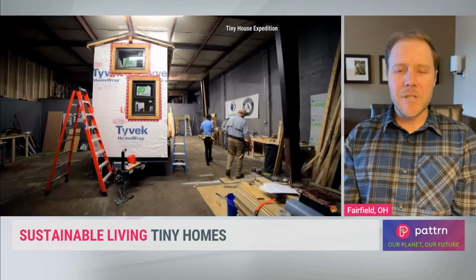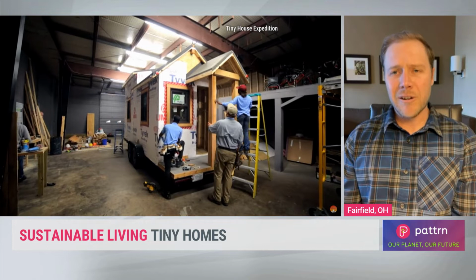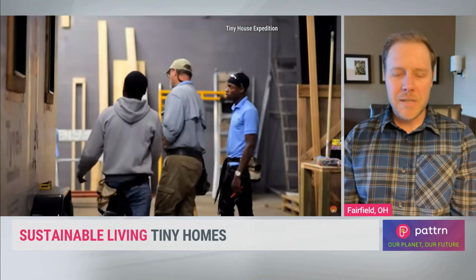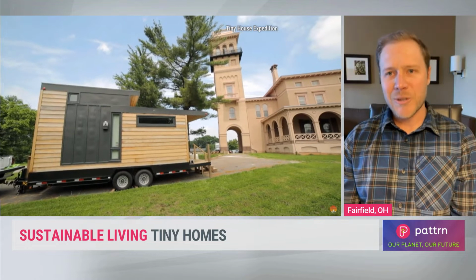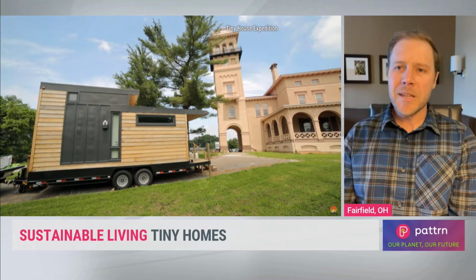And so there's a lot of efforts around the country to open up zoning to allow for them as accessory dwelling units in backyards, as well as in little pocket communities or even full-on villages. But that process is a little bit hindered by the fact that we need to make some changes to the building codes before places can really easily zone for them, if that makes sense.